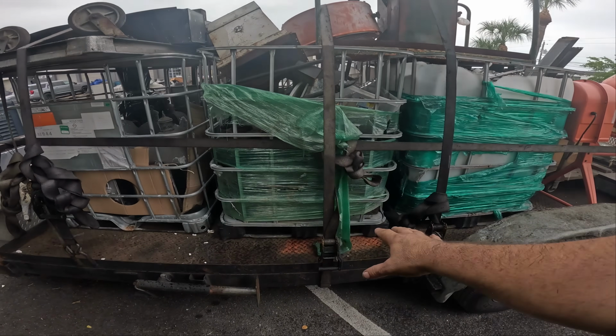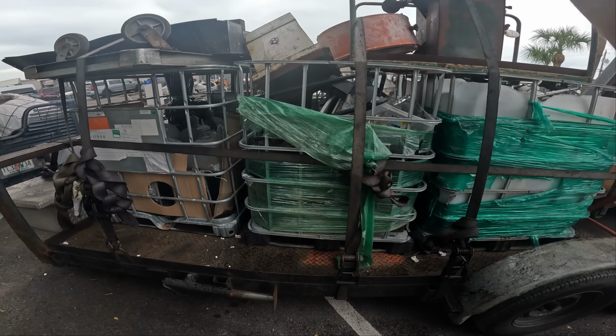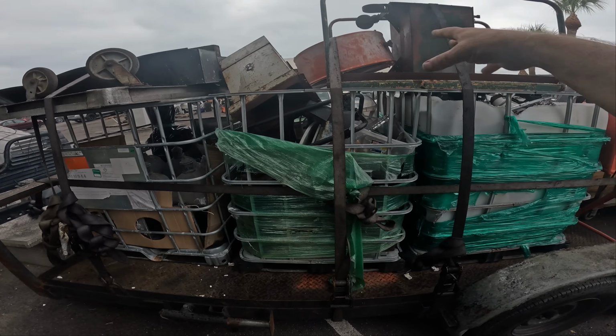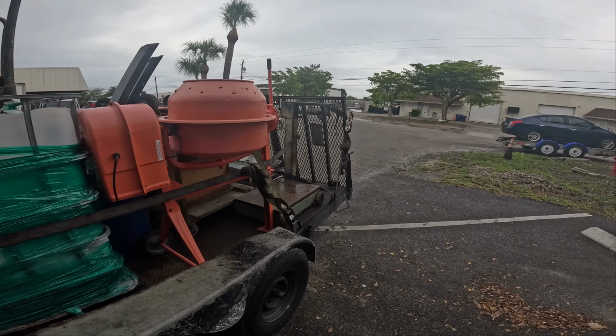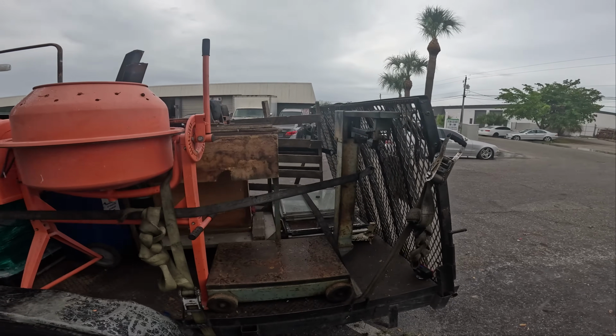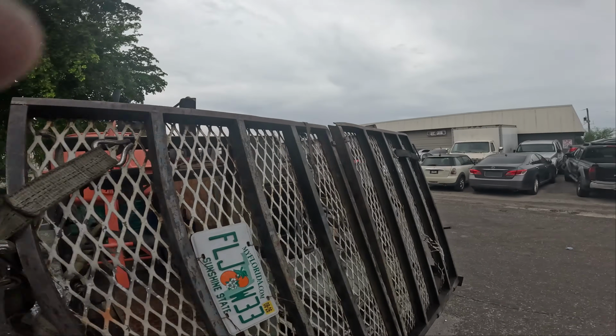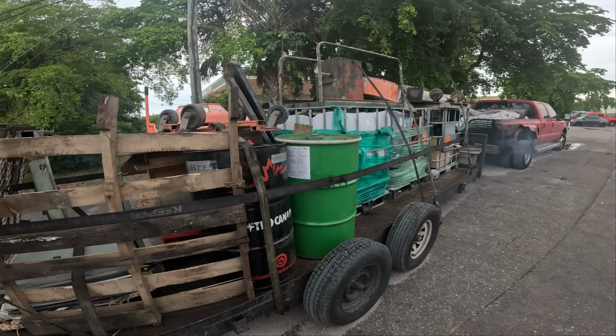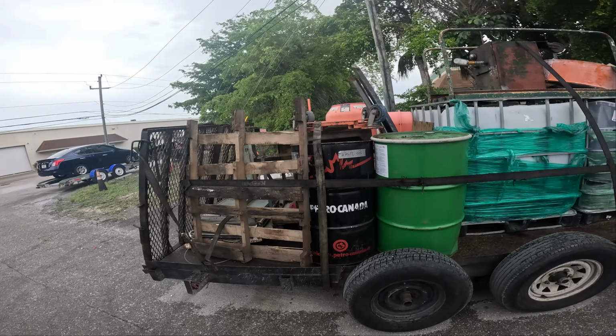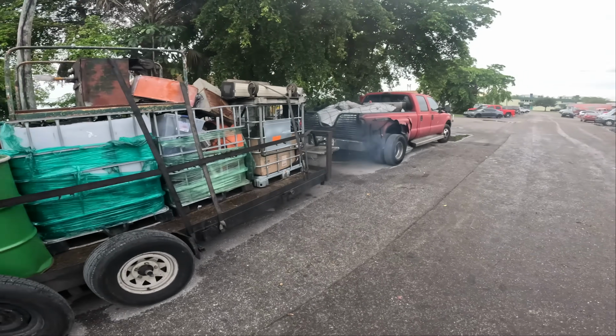Some of this, the bottom of this stuff is full of the winches, stuff for my generator, other random stuff, carts, my mixer, scales, just a mixed bag of stuff that was loose sitting out here and inside. It's all got to go. So I'm gonna run this stuff up to the house.